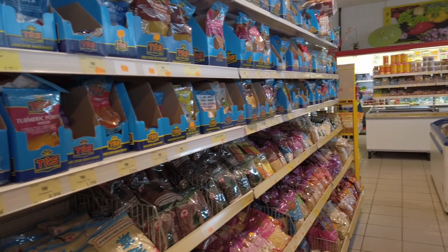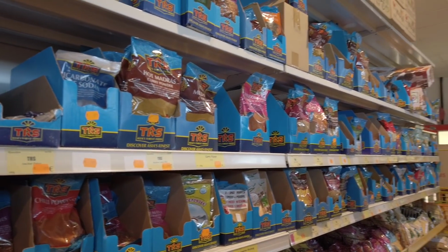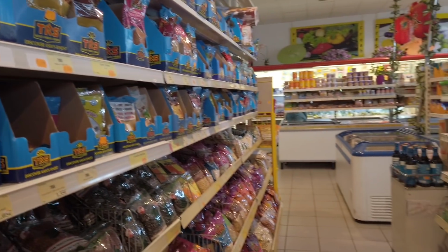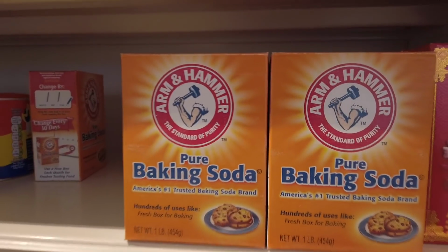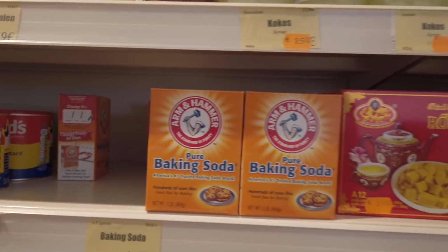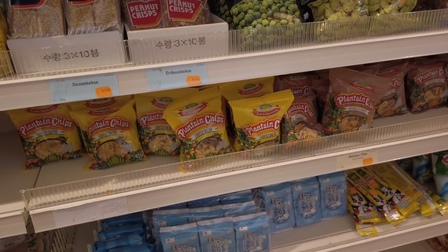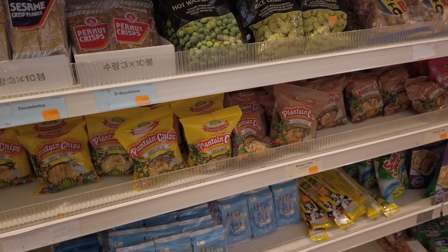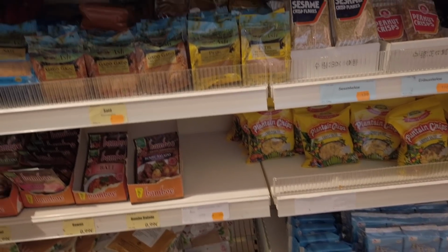They have all the Indian spices here too, which are really hard to find in traditional grocery stores. So this place is great for that. They also have Arm & Hammer baking soda, which I love and you cannot find in traditional grocery stores either. They got plantain chips. They just have a good assortment of delicious things that are hard to find in traditional grocery stores. So here are the goods so far.